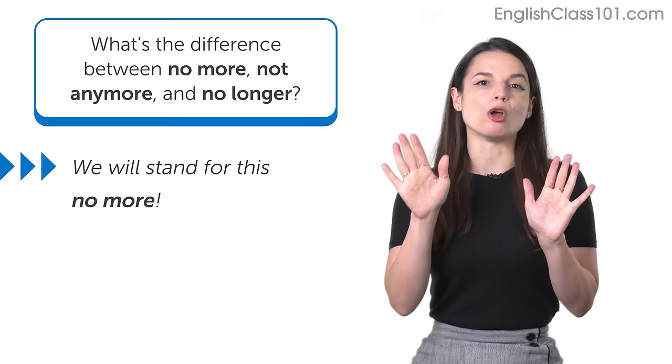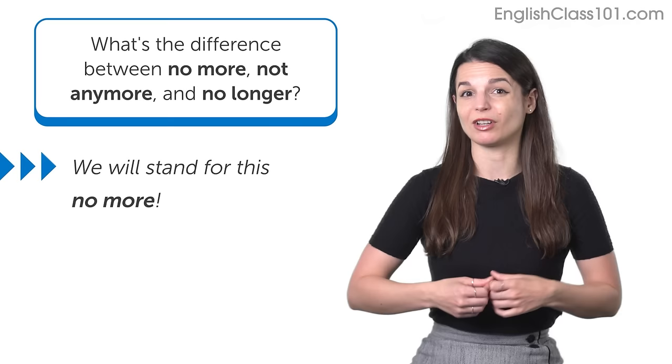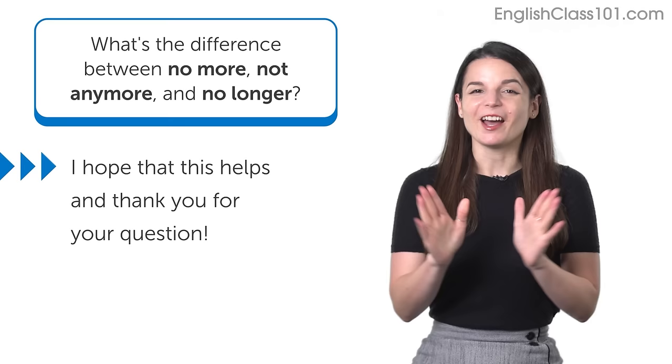So again, these kinds of expressions, "no more" and "no longer," tend to sound a little bit more formal, but you may see them in like dramatic movies or in political situations. We don't really use them so much in everyday conversation, even in professional conversation, but this is maybe how you might see them used from time to time. So I hope that this helps you understand the differences between these three expressions.